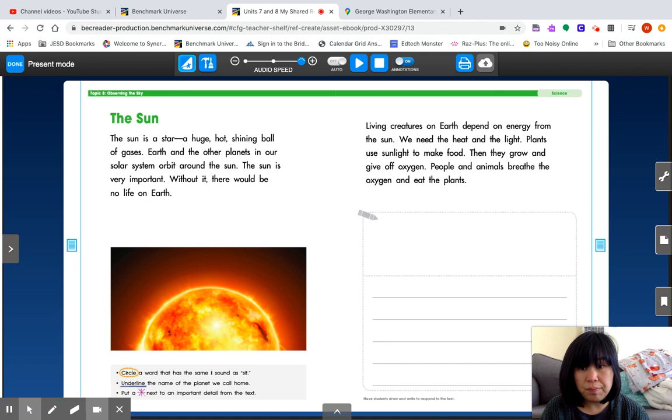It is Thursday. Today in reading we're going to read the story called The Sun. As we read about the sun, I want us to pay attention to these two questions. One is, why is the sun very important? And the second question is, what is the sun's job for living creatures? Or why is it really important for living creatures to have the sun? All right, so once again, you're listening for why is the sun important, and what job does the sun do for the living creatures on Earth? Okay, so let's read and find out.